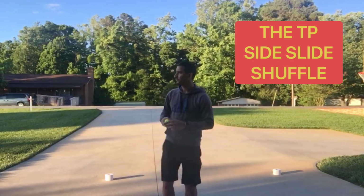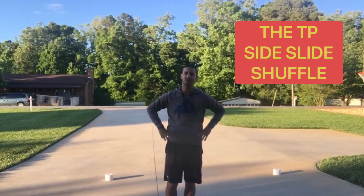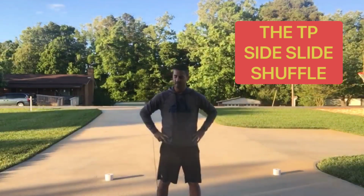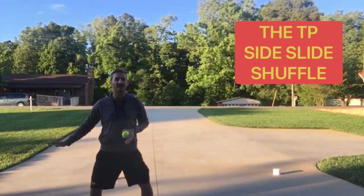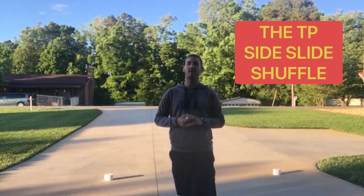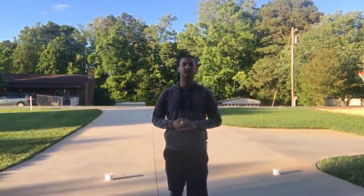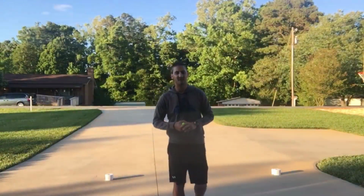And how the TP Side Slide Shuffle works is you're going to keep your pelvis, which is our bone of the day, facing forward as you side slide to touch the top of the toilet paper. If you do not have extra rolls of toilet paper around, you can use water bottles or some 2 objects to put 10 feet apart so you can do the side slide shuffle.